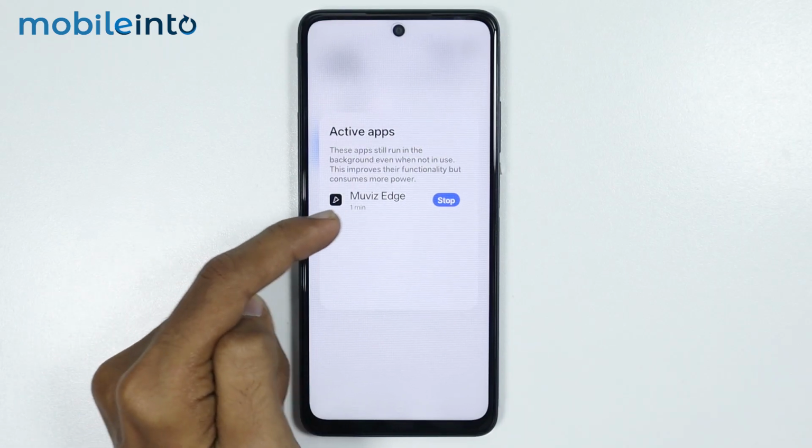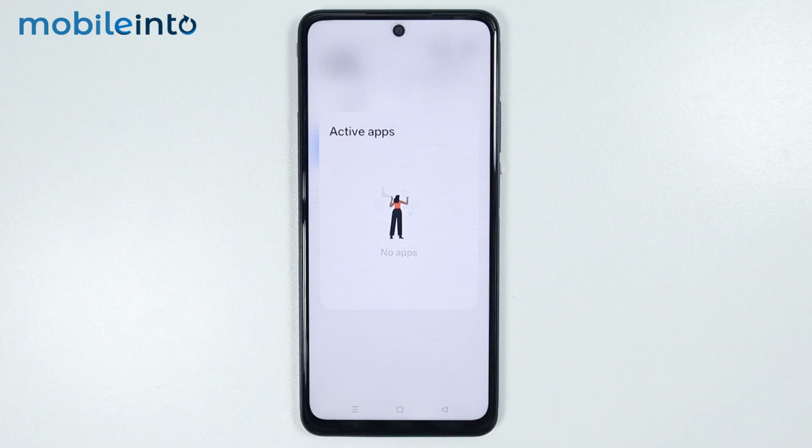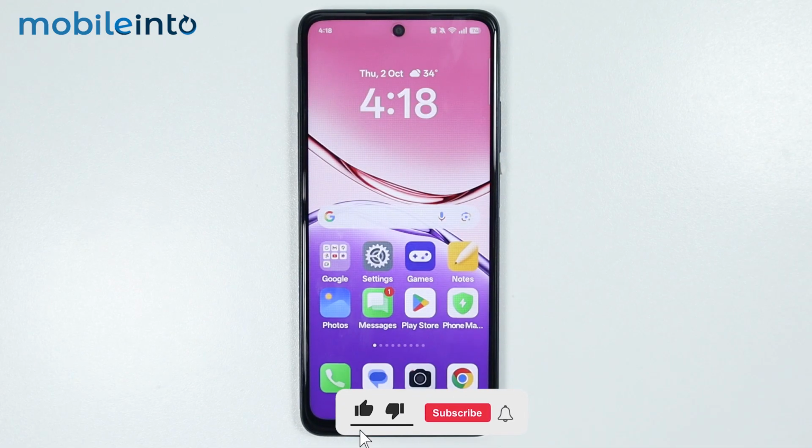Now to stop these apps from running in the background, just tap on Stop. And once you do that, you will stop all the running apps on your smartphone. And this is how you can close all running apps on any Oppo phone.